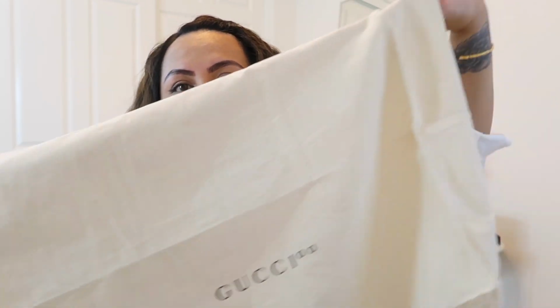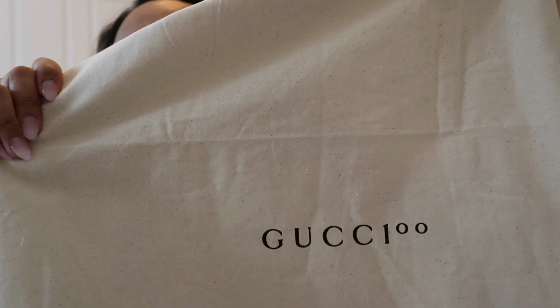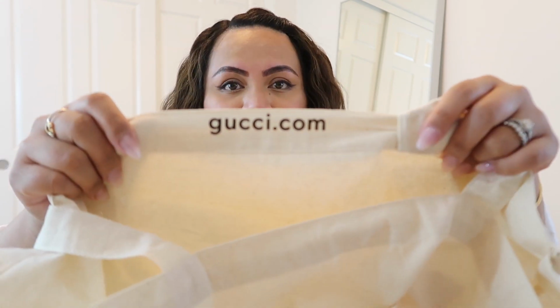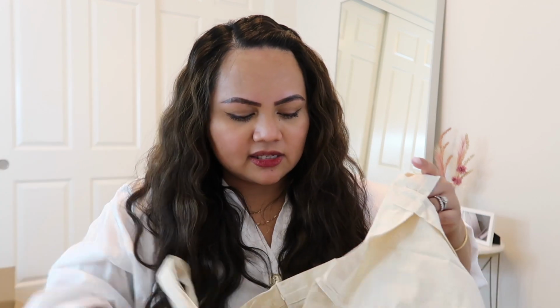And on top of those, it came with a freebie. My husband told me, oh, and you got this one too. And this is a reusable bag, it's not a small one, it's a ginormous reusable bag from Gucci. And I guess it's from the Gucci 100 years or something like that, because hold up, right there, that's so cute. So I think I'm going to start using these for certain things. Oh, okay. And then it also has Gucci.com right there on the inside lining. And yeah, this is pretty huge.